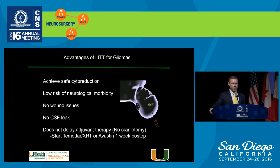So this just sums up what I just said. Essentially, safe cytoreduction, low risk of any kind of morbidity as long as you have your boundaries set. No wound issues. Anyone who's done these reoperative gliomas knows that these wound issues can become quite severe. So as long as you can avoid any wound issues, that's a major pro. No CSF leak. And again, no delay in chemotherapy, which is critical.